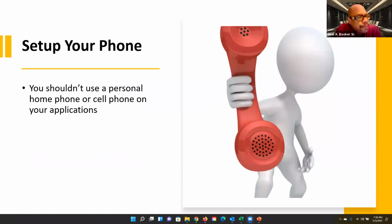Set up your phone number. You shouldn't use a personal phone or a cell phone on your applications. The reason why is because on the application, in the telephone field, they are pulling up a database of all home business or home telephone numbers and cell phone numbers. And if you come up on that list, then they can deny you, and they don't have to tell you why. Okay? So don't use your home telephone number or a cell phone as your main business number.